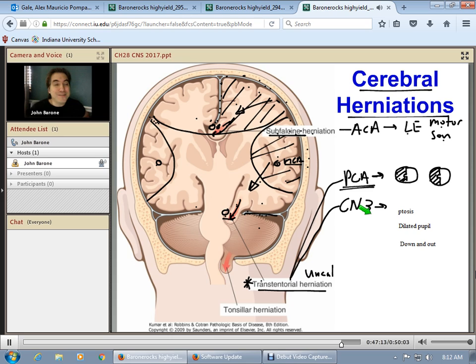All right, so this is a very testable one because of all these associations. Now, why is it not such a good thing? Well, I can live with loss of vision. I can live with a dilated blown pupil, a ptosis, down and out. I can live with that. But I can't live as this pushes on the brainstem. It's going to push on the midbrain and the pons, and you're going to get what are called linear Duret hemorrhages. Bleeding in the brainstem can kill you. So I want to put this term here, Duret hemorrhages.